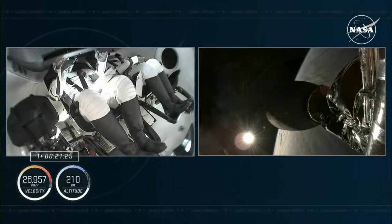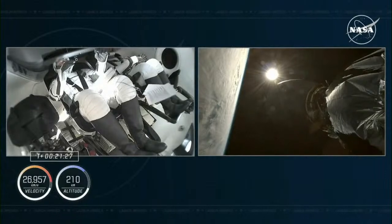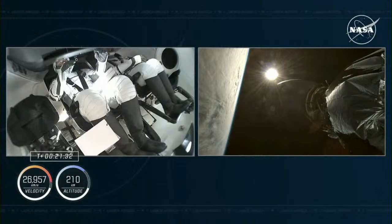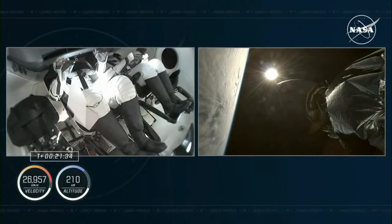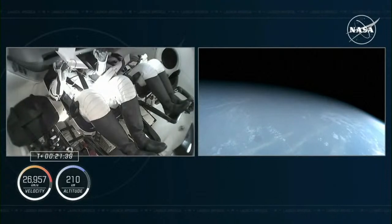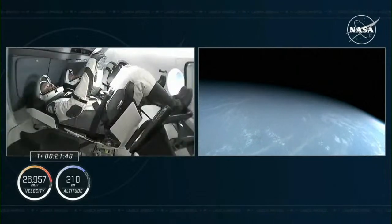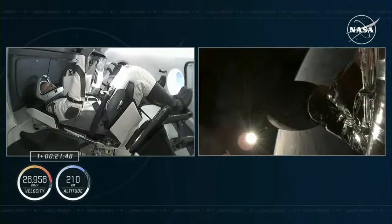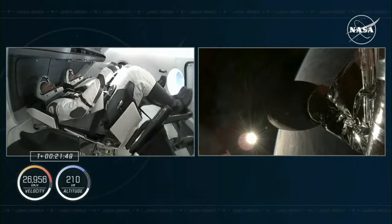We now have views back inside the capsule. Dragon SpaceX, we had a nominal nose cone opening. We do have just about 3 minutes here left in the ground station pass, if you've got any fluffy stowaways you'd like to introduce. And Freedom copies, good Draco checkout, good nose cone opening. And I just so happen to have a furry friend with me.